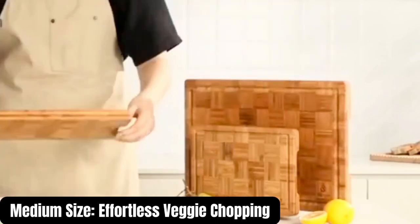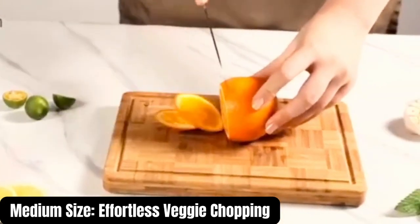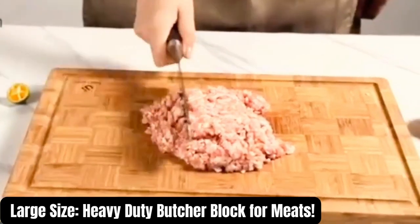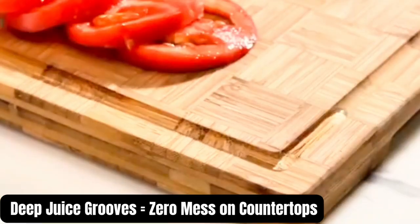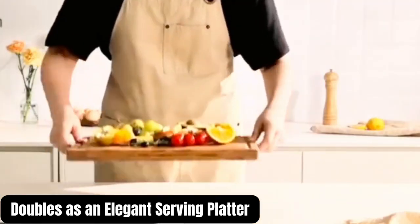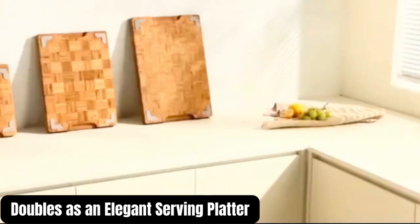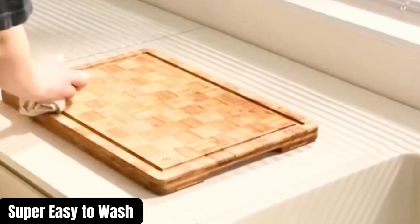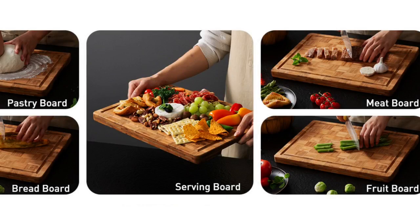The small board is perfect for quick dough prep, the medium handles effortless veggie and fruit chopping, and the heavy-duty large board easily tackles tough meat. Beyond prepping, this versatile set beautifully doubles as an elegant serving platter for fruits and snacks, combining a pastry, bread, meat, and vegetable board into one sleek, easy-to-wash design.